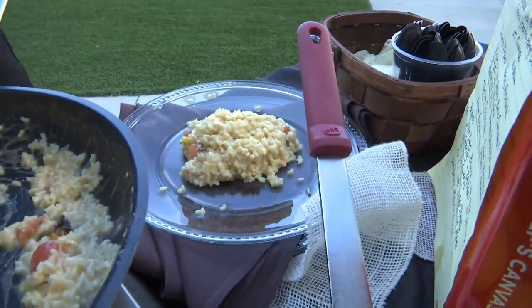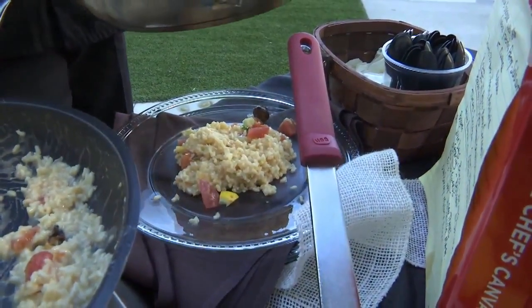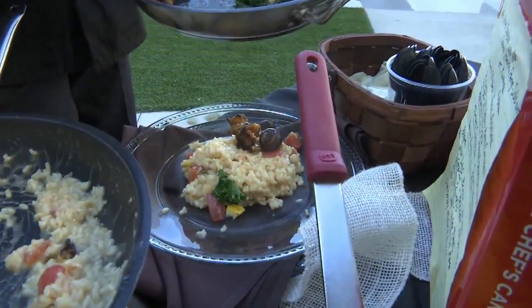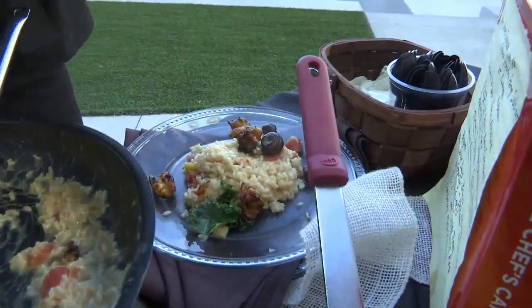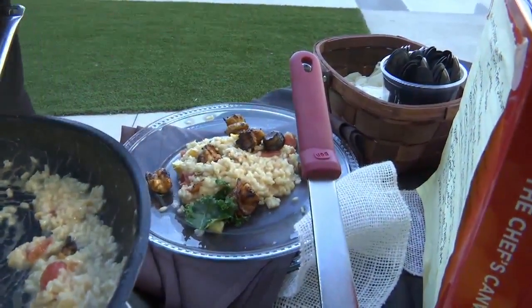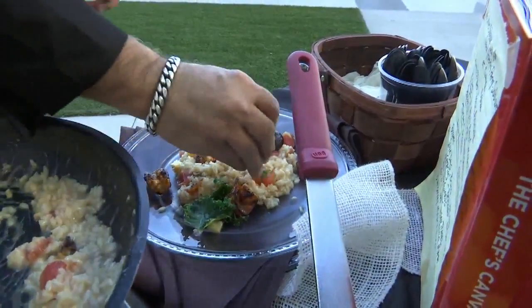All right, we are looking at some gorgeous art ourselves right here. That's the whole beauty of this, that it's artwork being created as we speak. So take a look at this as it's getting plated.